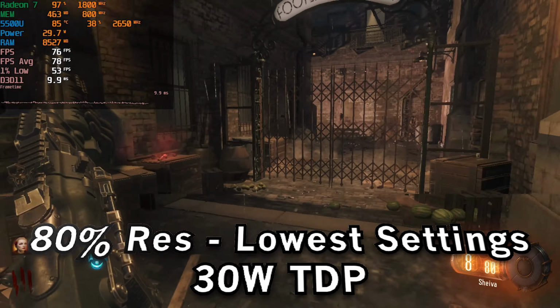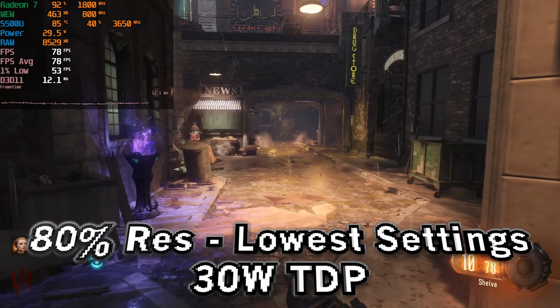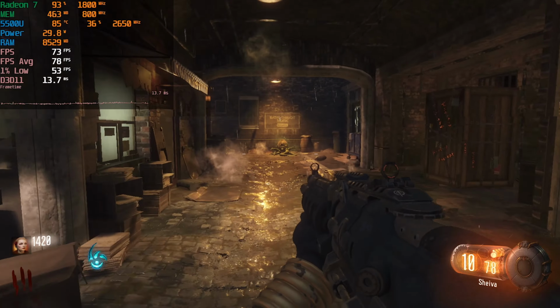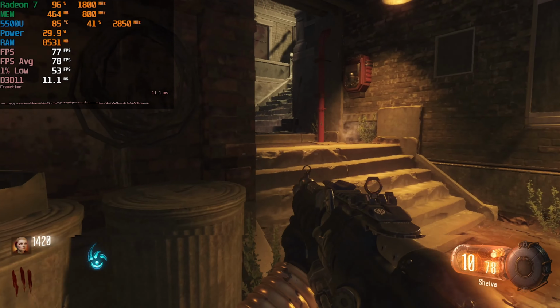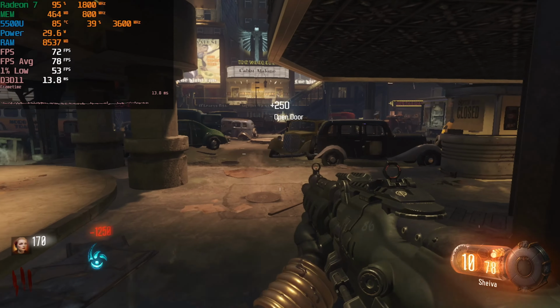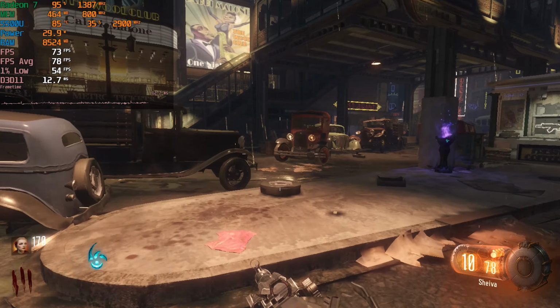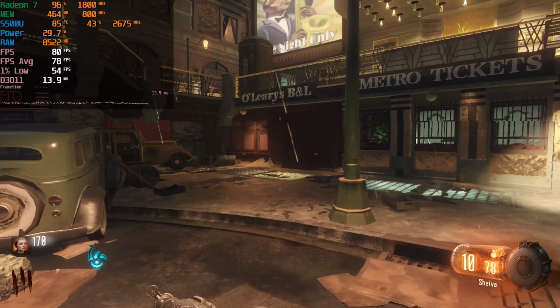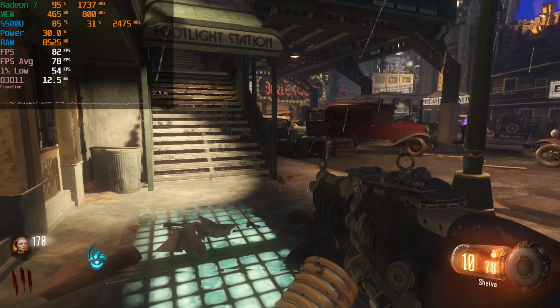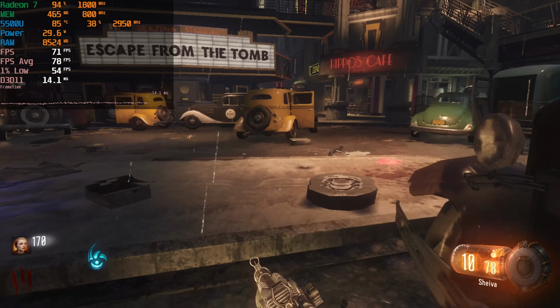this is an option to go with. And lastly, we have the 30-watt TDP, where you can see here that the level of performance that we get out of this is not too different from where we're at the 25-watt TDP. Overall, we are getting slightly better averages, and the 1% lows are still at a level where you're going to have an absolute blast playing like this. But the temperatures that we're at are starting to get into very dangerous territory, where I would just recommend not playing like this unless you have a system that can handle this heat.